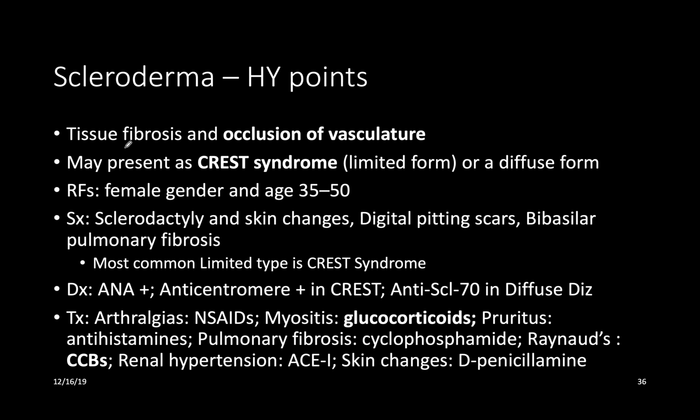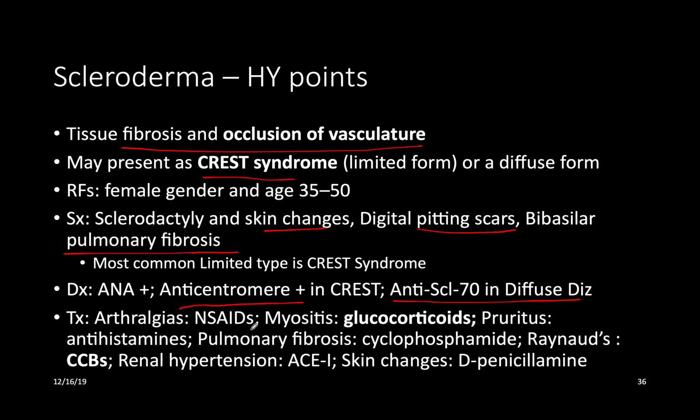So high yield points, tissue fibrosis and occlusion of vasculature. We can have CREST form or a diffuse form, sclerodactyly, skin changes, these pitting scars, bibasilar pulmonary fibrosis. Look for the anticentromere in CREST, anti-scleroderma in the diffuse version, and then we talked about all the different treatment strategies, and we have sort of the high yield drugs that you should know for Step 2 listed here. Okay, great. Any questions on our scleroderma?